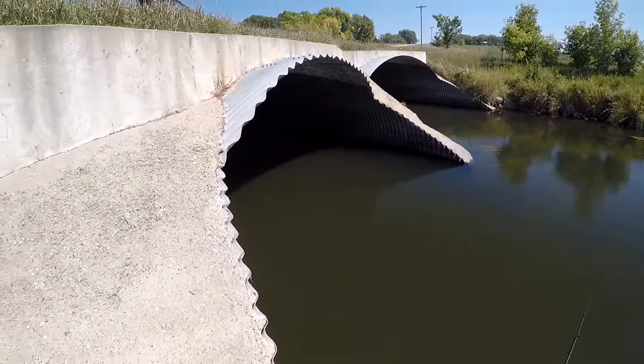Don't have a whole lot of room to work with here, but let's see if I can land this fish here without falling in. Come here, you. Wow, look at that. Beautiful fish. Yeah, we'll get some good light on that one. We're getting some nice ones here at the bridge today with that Nico craw. Got a real nice fish out of all three of the culverts here now.